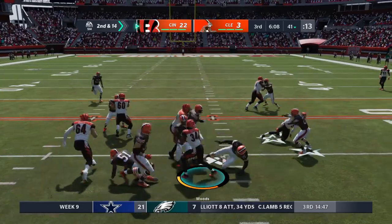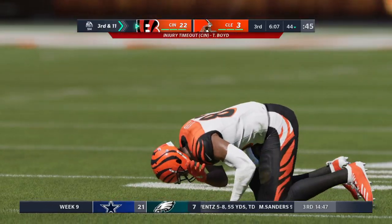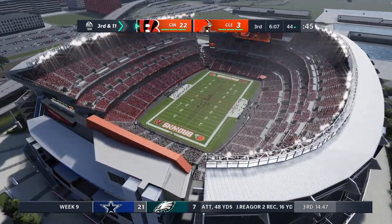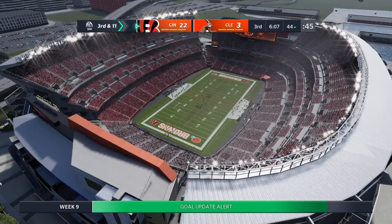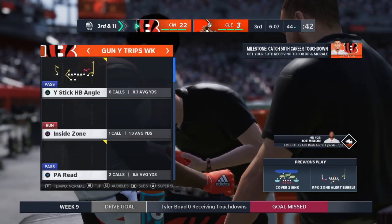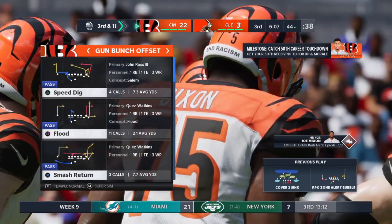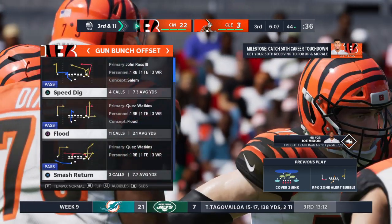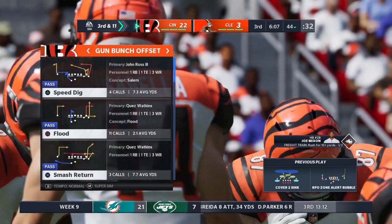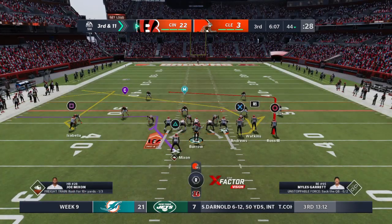Shotgun now. Here's an inside give. Stops shy of the 45 despite some powerful running. Now after that last play, there's a Bengal down on the field. While the trainers take a look, we'll step aside. It looks like a nickel set now for the Browns on third down.